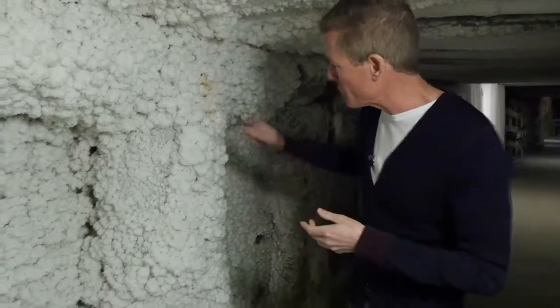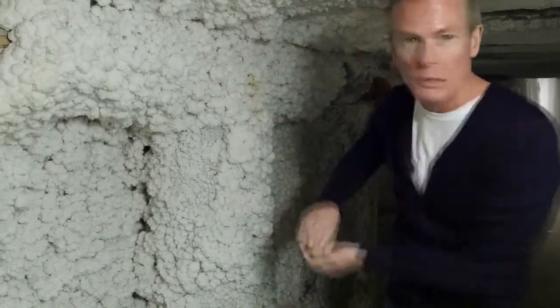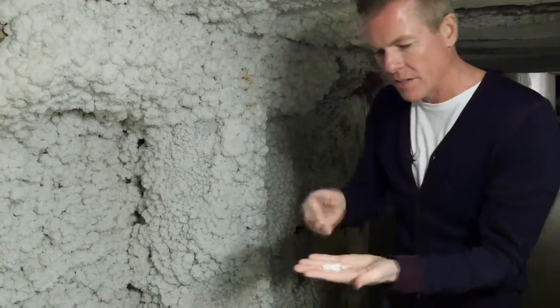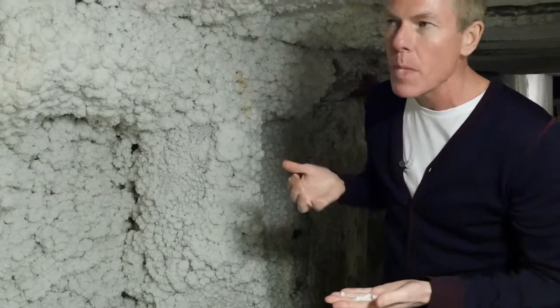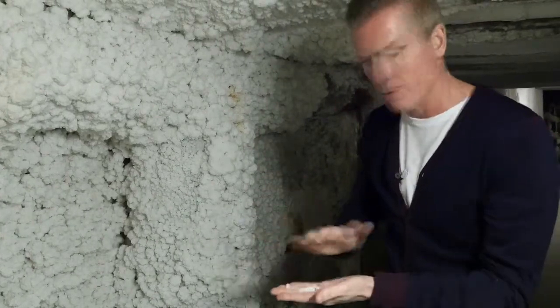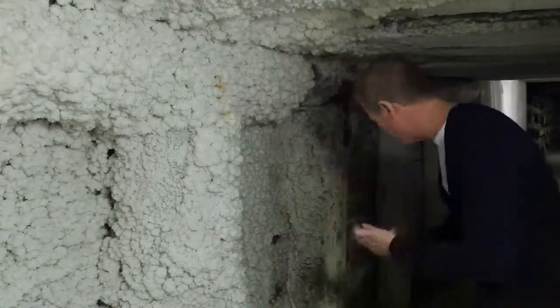We were lucky enough to be able to venture off onto a side tunnel where you see some naturally iodized salt, and they call it cauliflower because it's what it looks like. It looks like cauliflower. And they tell me you can just take it, and if you want to try it, you just grab a piece. And you're just having some naturally iodized salt here in the salt mine. Pretty cool.